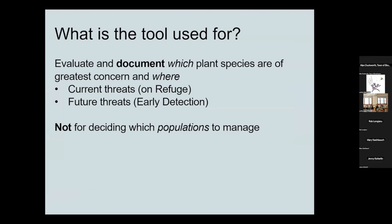So what is this tool used for? It evaluates and documents which plant species are of greatest concern for your area, whether they be on the refuge or your particular land management area, or if there are future threats, so early detection species found nearby. What the guide does not do is decide which populations to manage. There are also tools that assess management at the same time, but in this case, with our particular tool, they shouldn't be decided until after you conduct your survey for the populations that you determine to be a priority.